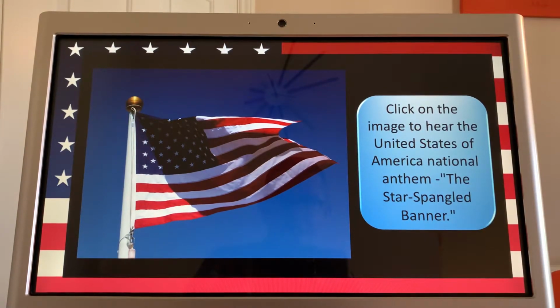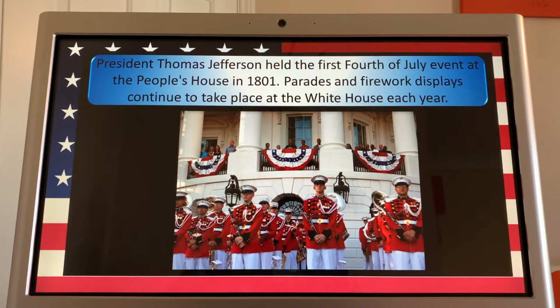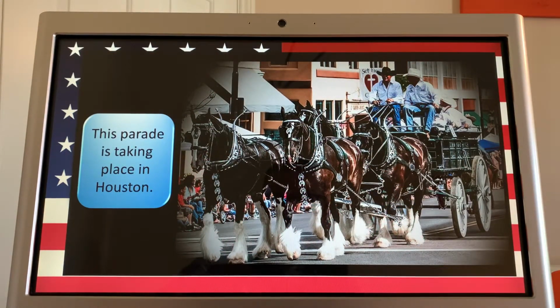We've already seen Lady Gaga singing the Star-Spangled Banner at the Super Bowl. Independence Day is marked by patriotic displays and parades. President Thomas Jefferson held the first 4th of July event at the People's House in 1801. Parades and firework displays continue to take place at the White House each year. This parade is taking place in Houston.